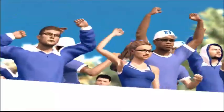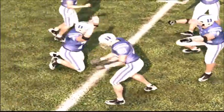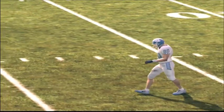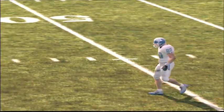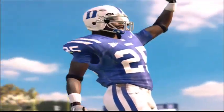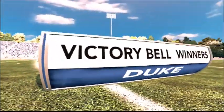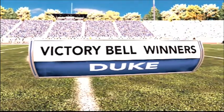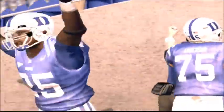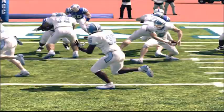On paper, there wasn't a lot separating these two teams. It was a well-deserved win. Duke didn't have an easy matchup on their hands, but put together a really solid effort for the win. And for McLaurin, his great performance earns him our player of the game. For Duke, they keep their unbeaten record intact. And for North Carolina, they weren't able to get the win they needed to become bowl eligible. With 10 games in the books, they've only got 2 shots left to get that 6th win.